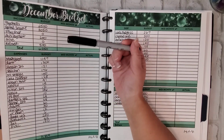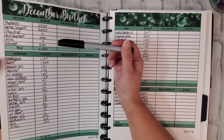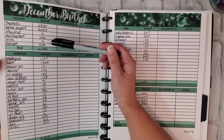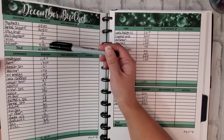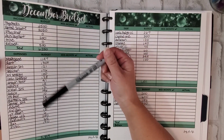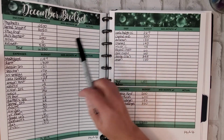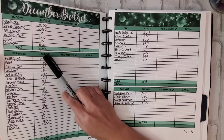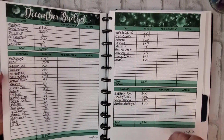Miscellaneous is for any side hustle income I get other than Etsy, because I do have other little things that I do, but I don't budget for them because it's not always a guarantee. And then I'm just budgeting $500. It's just a random number I threw out there. So my total budget for the month is $6,250 of income I'm expecting to get in.